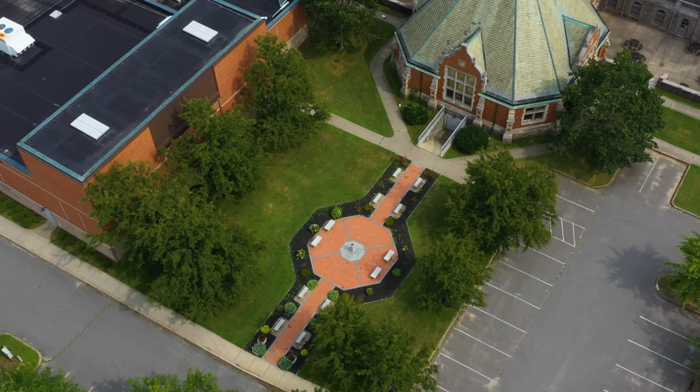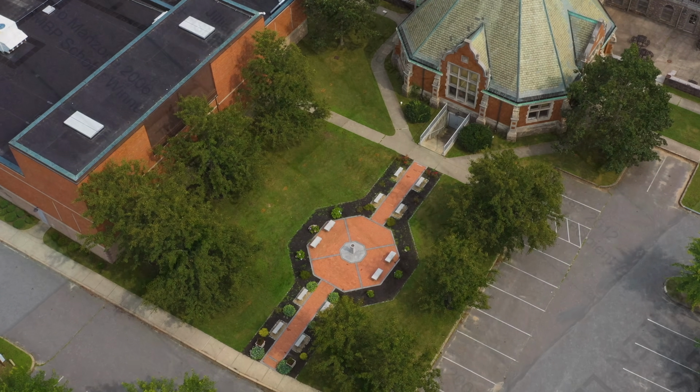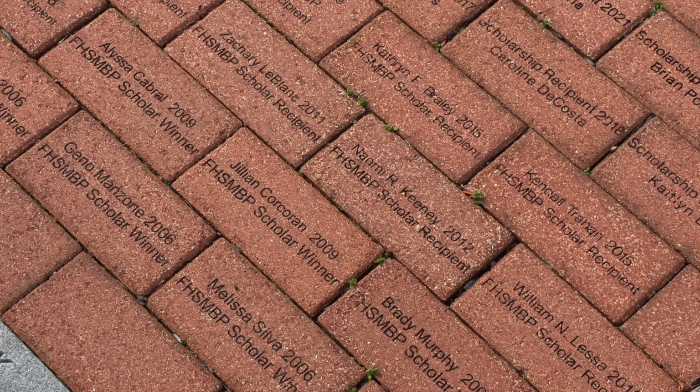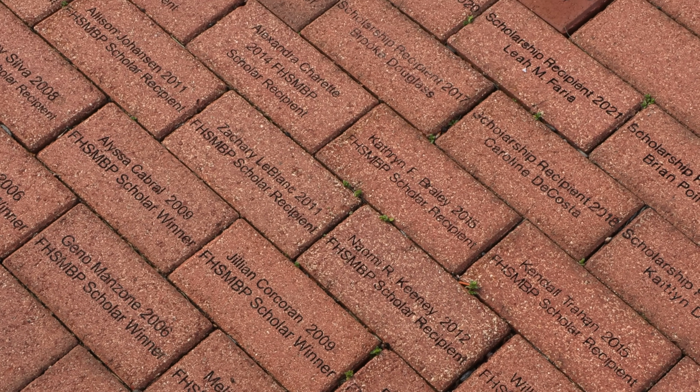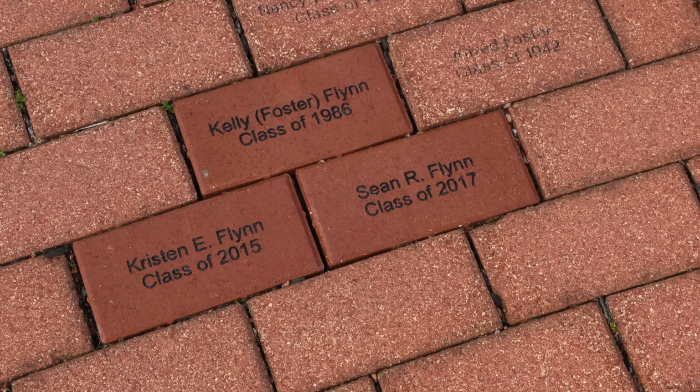The brick park is administered by the Alumni Association. For $100, you can have a brick engraved in your name or a loved one's. All the funds go towards two $1,000 scholarships every year, and we also support the after prom committee. But it's a nice, tranquil, well-landscaped area.